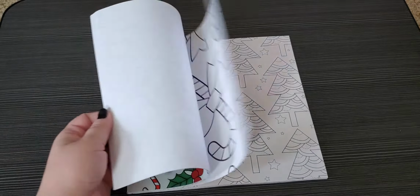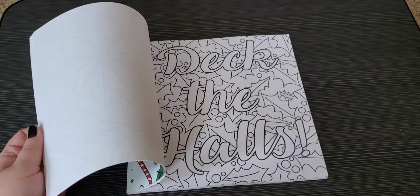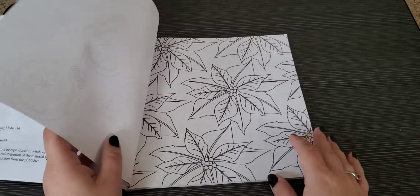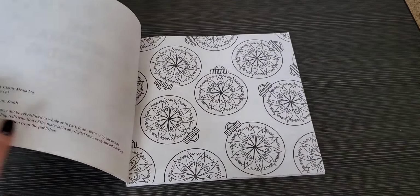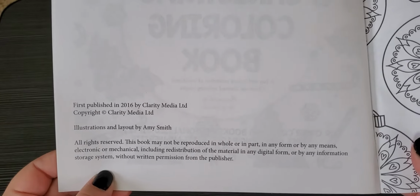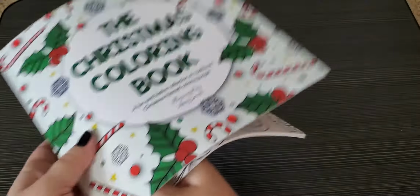I also like it because I feel like, especially during Christmas, things get chaotic and you have so much to do. So I feel like having a simpler book with not quite as big pages, where you could just do your repeating patterns, is nice. Having a smaller book means you can actually finish the pages in one sitting if you want to, so you don't have WIPs everywhere. Oh, I don't think I showed you the copyright, but it's published by Clarity Media. So there's that information.